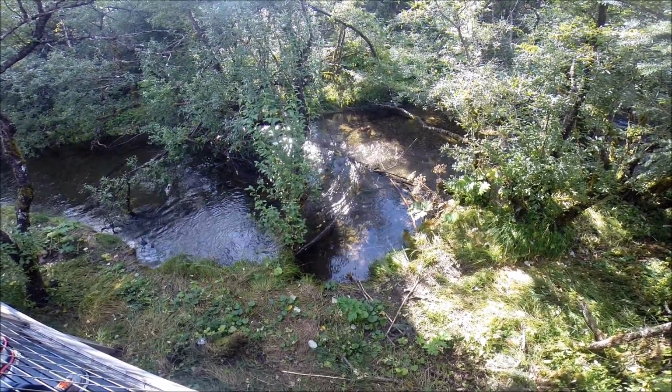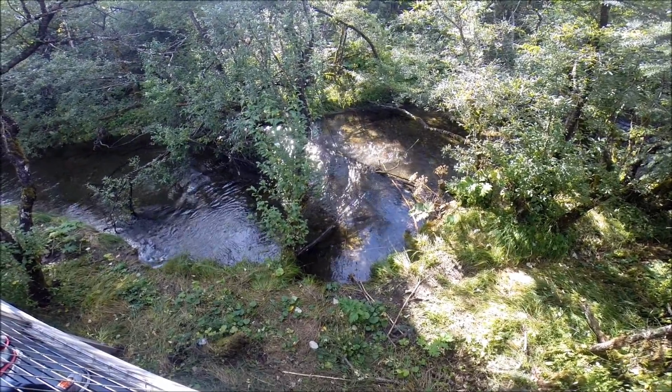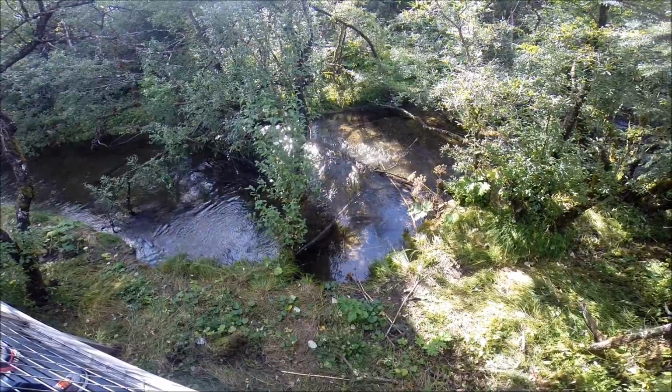See the turtle, Karen? On the log down there, right in the middle of the stream? Oh yeah, I saw him. I didn't realize that's what it was till you said that. See the turtle?